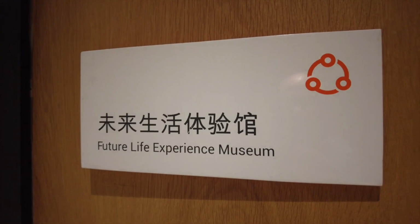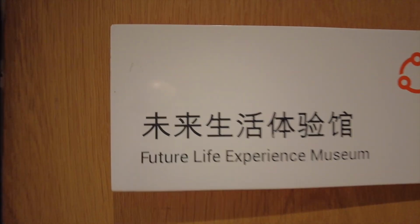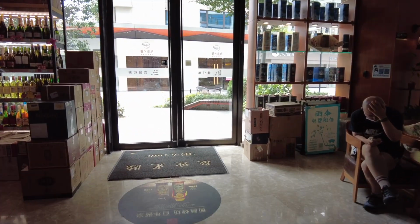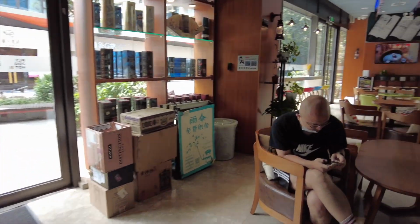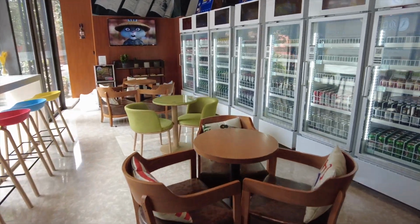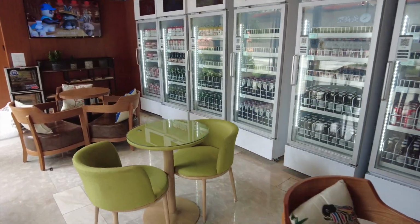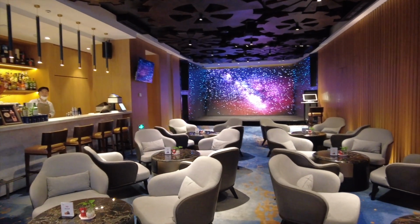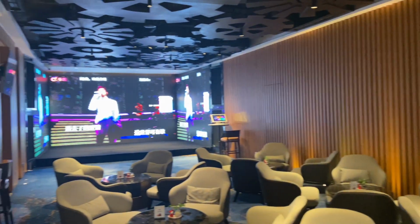Future Life Experience Museum. I don't think that's what this is. It's a liquor store. Future Life. So this is the Lobby Lounge Nightclub. I guess they have karaoke here.